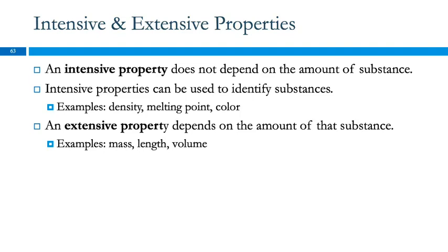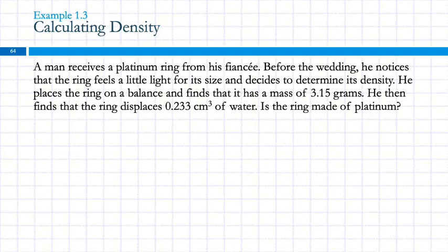The color is the same. You take a piece of yellow paper and you tear it in half. Does the color change? Nope. The mass of it changed. The length of it changed, right? The shape of it changed, but the color didn't change. So those are intrinsic properties. Intrinsic properties can be used to identify things. So density is an intrinsic property. It can be used to identify things.